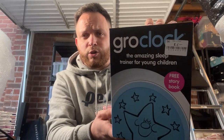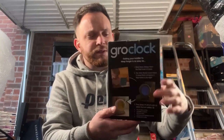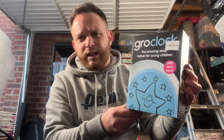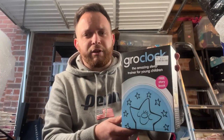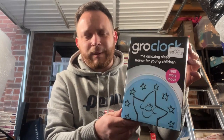So guys, do keep an eye out for your Grow clocks. These are for little kids, obviously. Free story time. Amazing sleep trainer for young children. Definitely one for the market and definitely welcome to the store. Free storybook inside, which is always a juicy bonus. So yeah, £6 into about £30 to £35.